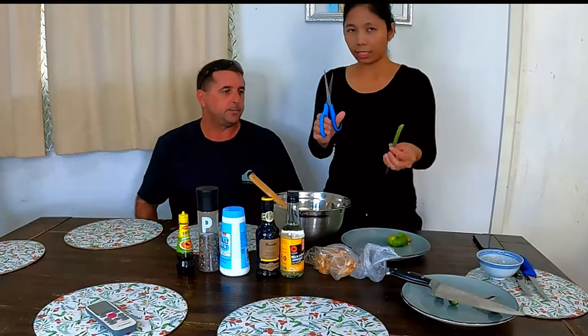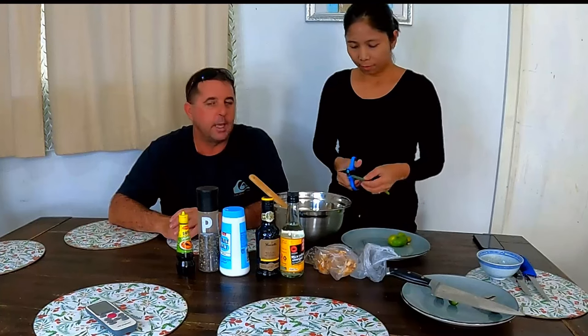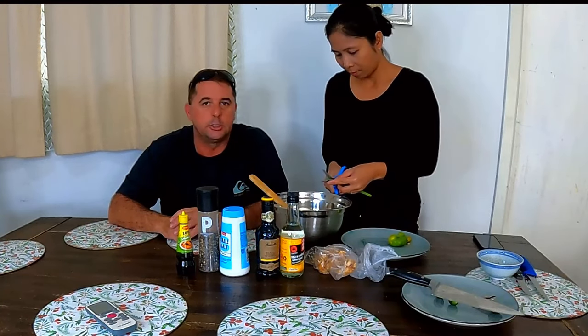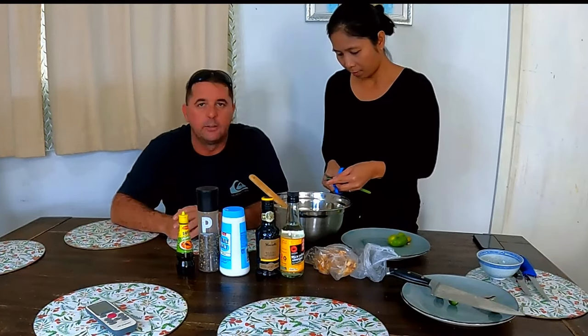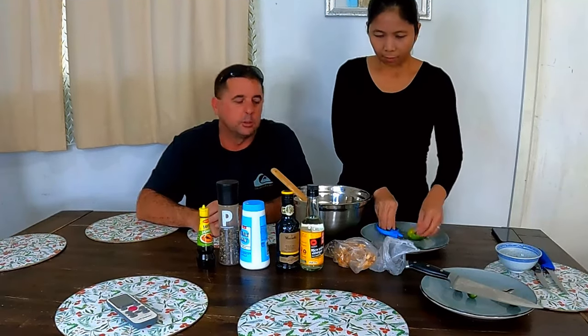Okay, next is our spring onion. So we've got the fresh spring onion straight from the garden. Just using a pair of scissors, snipping it off really finely. Yeah, that'll do it.